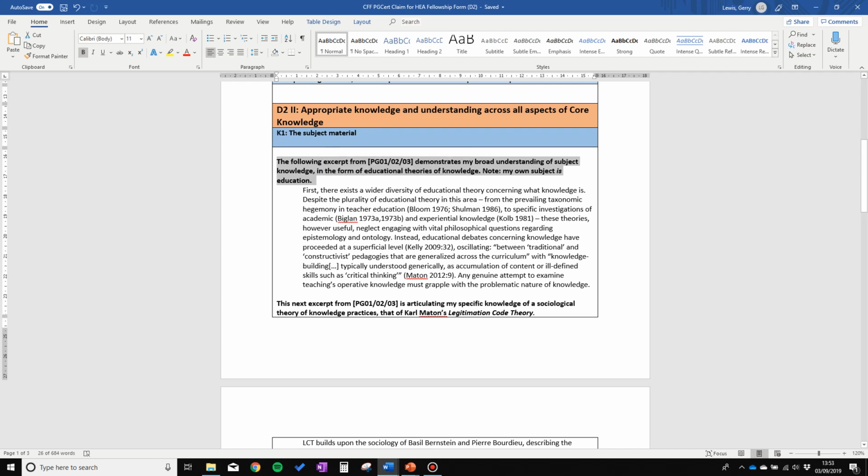What I've done is I've introduced this section with a short preamble that's just linking and highlighting how this piece of writing demonstrates my knowledge of the subject. So in this case, this is kind of breadth. This is me showing an awareness of different theories of knowledge in the field, and I sort of talk a little bit about comparing them below.